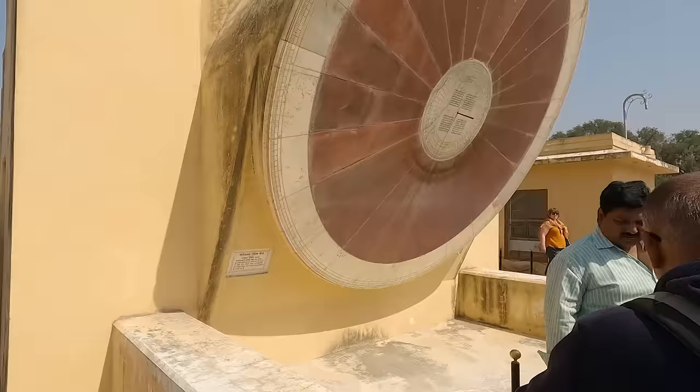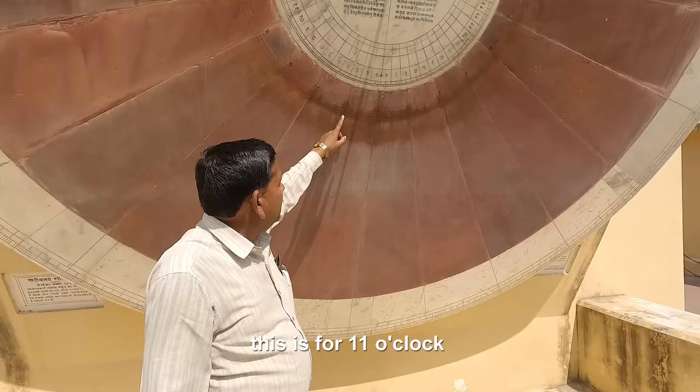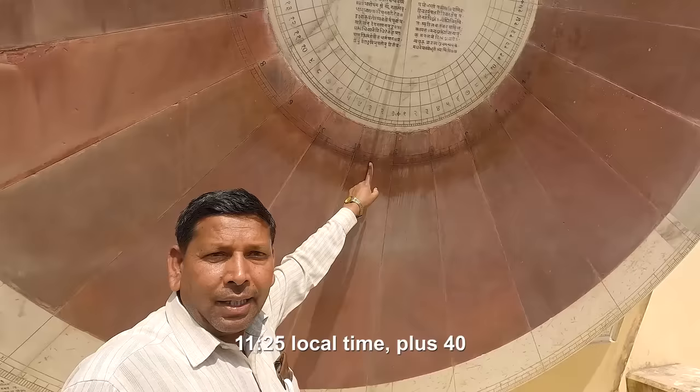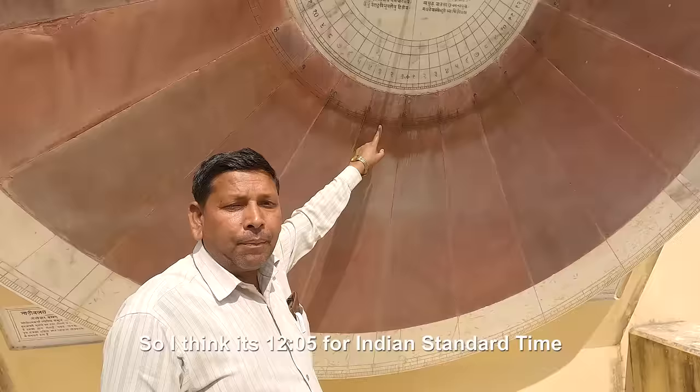A little shadow being cast there, and then again, once you have the numbers of the time, in order to tell what time it is. For 11 o'clock, it's just 5, 10, 15, 20, 25. 11:25 local time plus 40. So I think it's 12:05 again, Indian Standard Time. 12:05, that's correct.